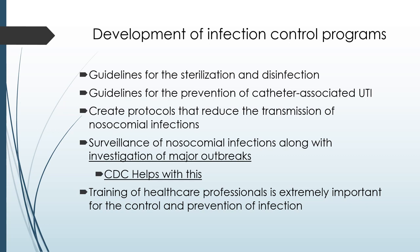And finally, the best thing you could do is to train your staff. Infection control education is imperative to keep away those types of bugs. Infection control education is paramount. Each healthcare worker should understand the risk involved with infections and the ways to prevent them.